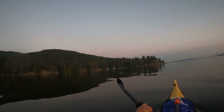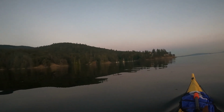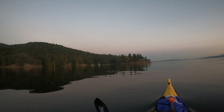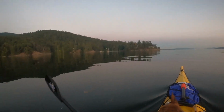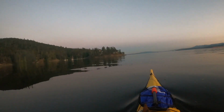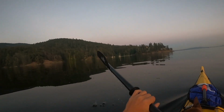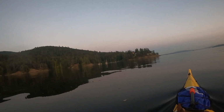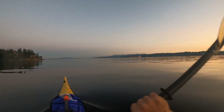So this is Musgrave Landing up here on my 10 o'clock. I think it's a government dock, and I think there's a private dock as well right beside it. And I believe there's a little campground just up the hill there. I think it's walking distance. I'm not sure how far though.